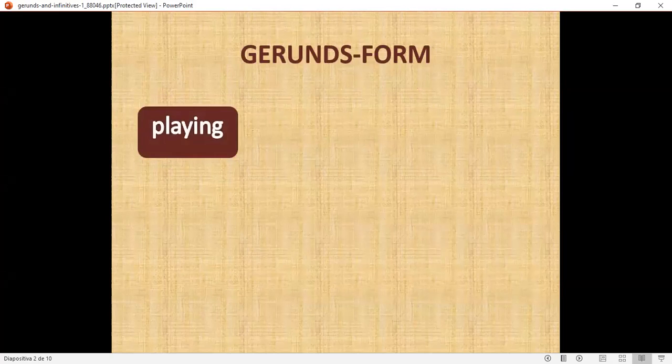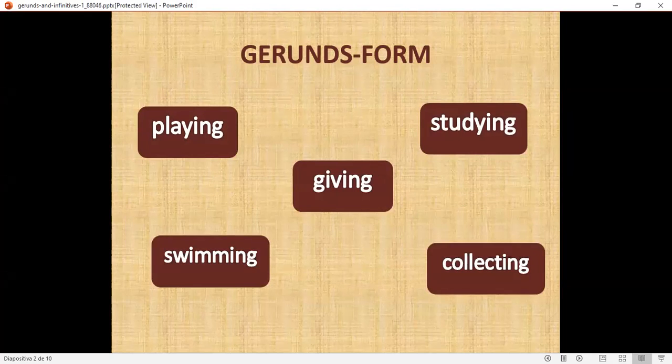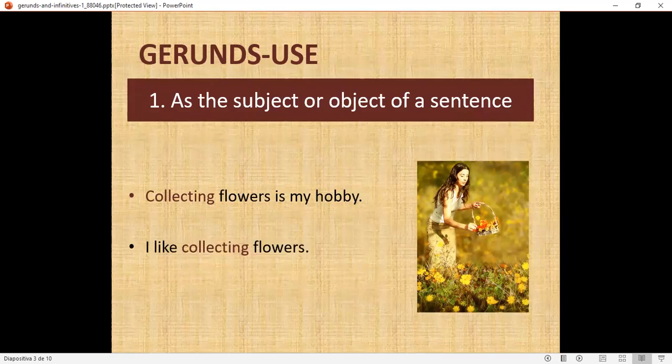Okay, first of all, remember that gerunds are formed by verbs with the ing. Okay, examples: playing, swimming, giving, studying, collecting. Besides that, we can use gerunds as subject or object of a sentence. Example: collecting flowers is my favorite hobby. In this sentence, collecting flowers is the subject. Now look at example number 2. I like collecting flowers. In this case, collecting is the object of the sentence.